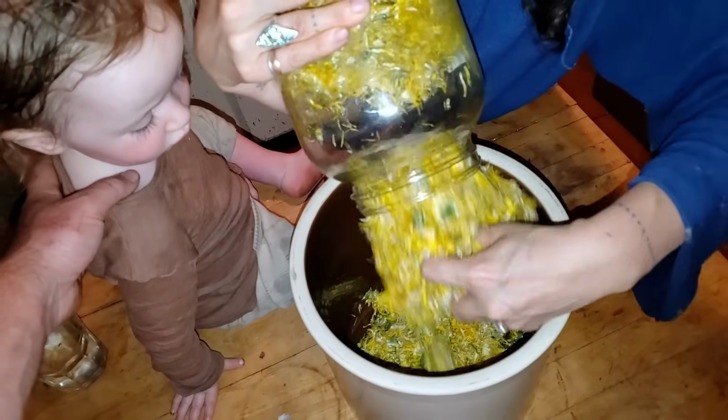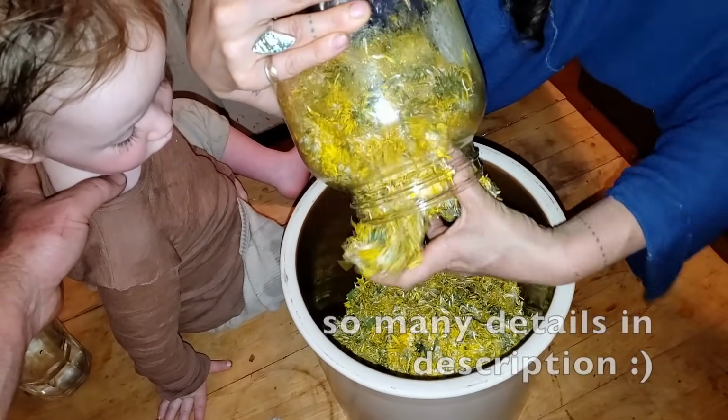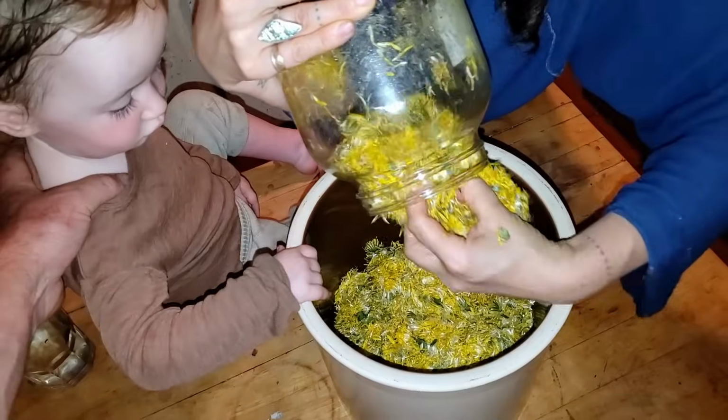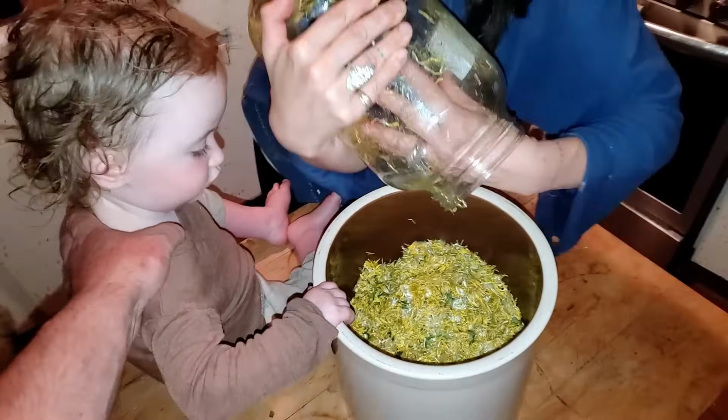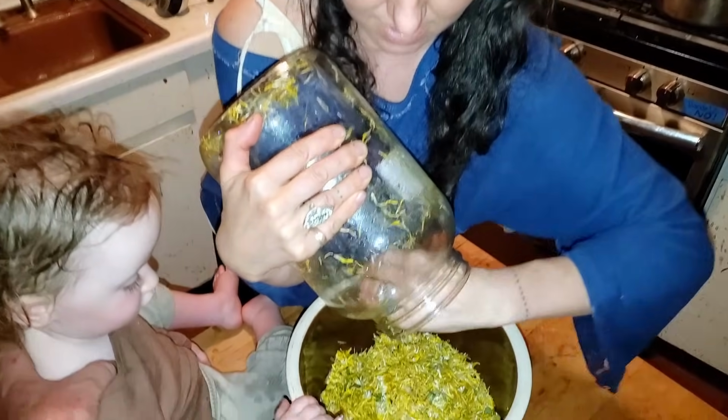But the recipe that I've followed from the first time I ever made it has you pick 3 quarts. So I always try to pick a gallon just to go a little overboard. But this is what we got.